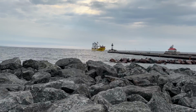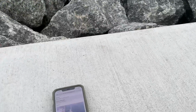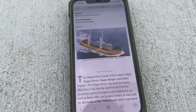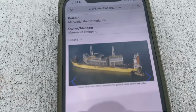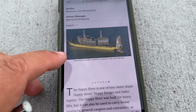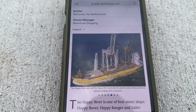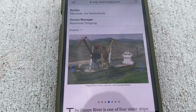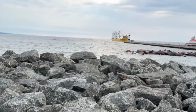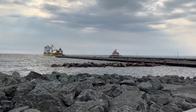I did want to show you one more interesting aspect of this vessel so you get a better idea of what we're going to be checking out. Take a look at some of the pictures that I found of just the heavy cargo this vessel can lift with these huge cranes. Look at that. That's no joke. So I want you to visualize that as we get down next to it. So, real deal vessel, 452 feet from the Netherlands. Well, let's get down there.